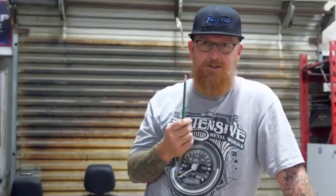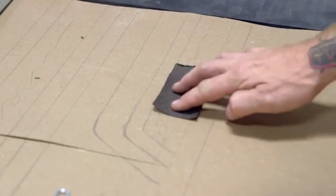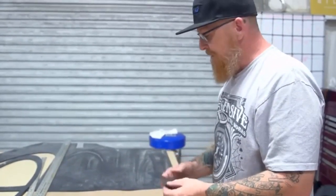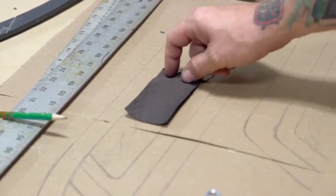So this is our insert fabric that we're going to use just for our accent color. That's going to be going here in our doors and also here. Plus we'll have it worked into the seats, so it's just that little extra pop just so it's not all the same fabric in the whole car. So now it's time to bring Blue Thunder back to life.